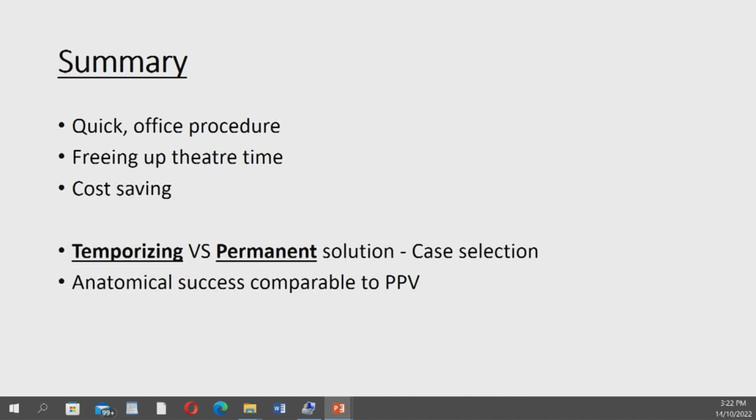So the summary: it's a quick procedure. I think we should consider it. We should apply the findings from the PIVOT study in our practice. I think it does free up our theater time. It's definitely cost saving. My plan with these patients was a temporary effect of the pneumatics, but I think we can use this technique as a permanent solution for a detachment. And if we select the cases cleverly, keeping in view the PIVOT study inclusion criteria, the results are pretty good.